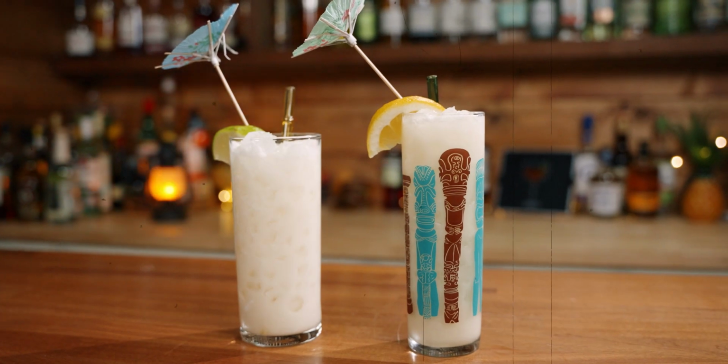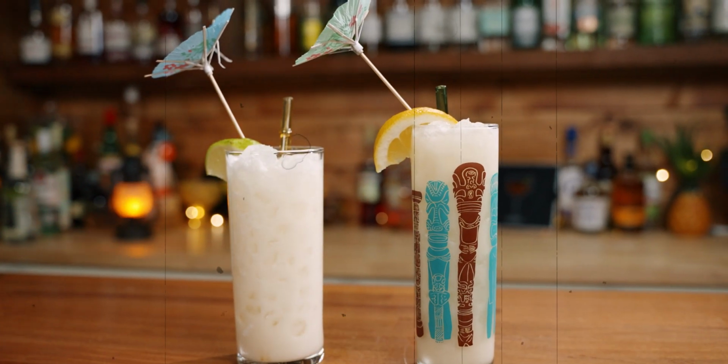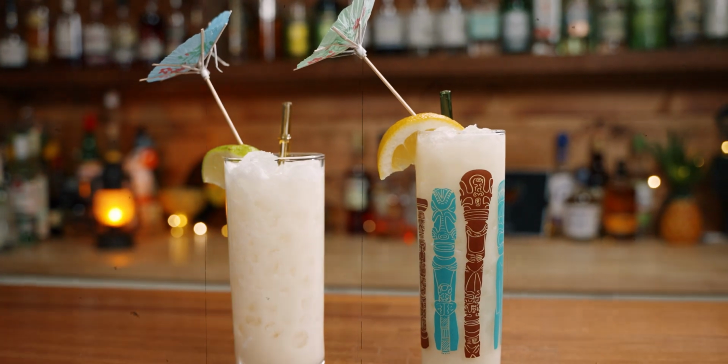So if I had to pick a winner here, I just wouldn't. They're different, but I love the fact that this is a template that you could play with. So you could swap out the banana for a Saint Germain. You could use Benedictine. You could use whatever liqueur is your favorite, and whatever citrus is your favorite, and you're gonna get an entirely new and different tasting drink. So if you do try these, let me know in the comments below. I'd like to hear what you have in store for them.